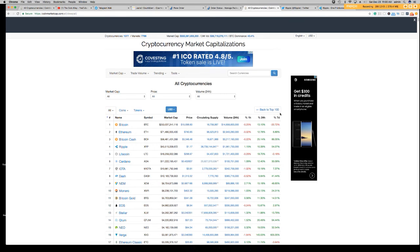So what is driving the cost of Ripple? Well, mostly speculation, but also people are thinking of what's going to happen in 2018. Now, a lot of these have been confirmed, and some of these, I believe, are possibly rumors, and I'll tell you which one of these is a rumor.